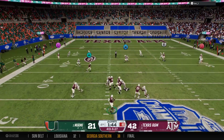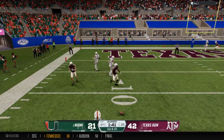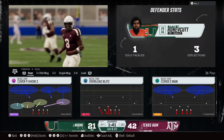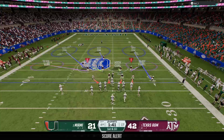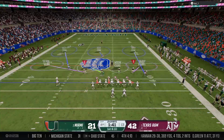There's the snap, and he's looking to throw. And he's going to take a shot down the left side. Can't connect downfield, incomplete, and a turnover on downs. Hey, let's face it, this aggressive approach has helped them build the lead that they've had. But by not executing and getting this first down, they've given the opponent really good field position and a chance to get back in the game.